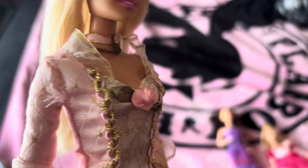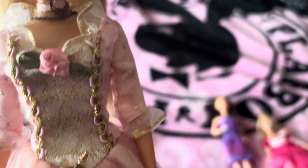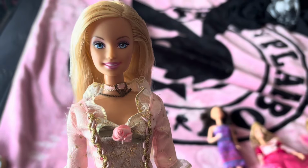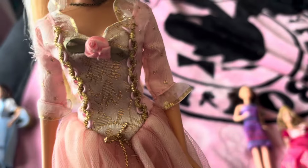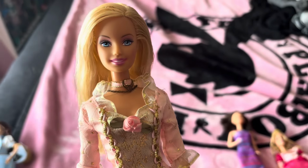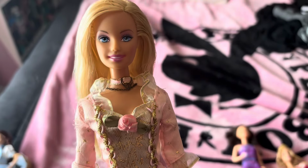But she has her necklace. As you can see, she still has holes in her armpits on her dress, but I am not a very capable seam person. I don't know what you call it. I'm not good at sewing. So, yeah. Can't really do much about that.